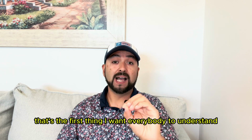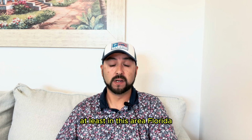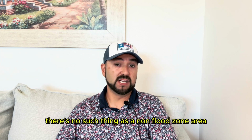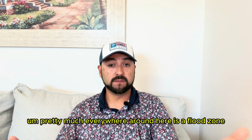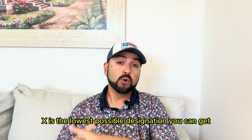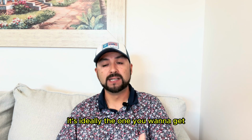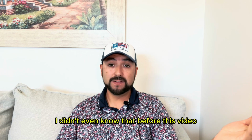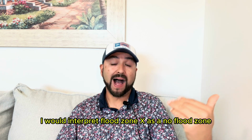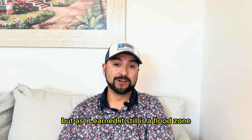So that's the first thing I want everybody to understand: if you're looking to buy, at least in this area of Florida, there's no such thing as a non-flood zone area. Pretty much everywhere around here is a flood zone. X is the lowest possible designation you can get. It's ideally the one you want, but even X is still considered a flood zone. Like I said, I didn't even know that before this video. Generally, I would interpret flood zone X as a no flood zone, but as I learned, it still is a flood zone.